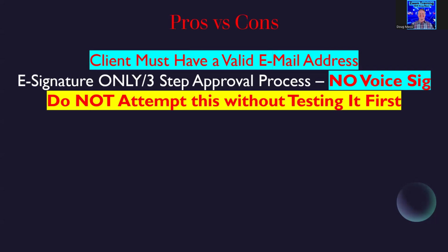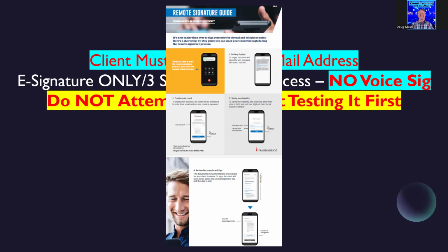It's going to walk you through the whole application process, including the signature. And they do have an actual brochure that shows you step by step with photos of what the client is going to see when they go to do the signature. So at least you have this.